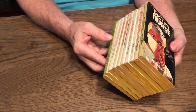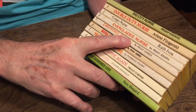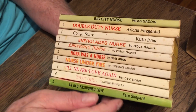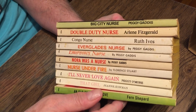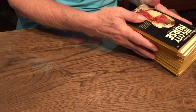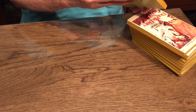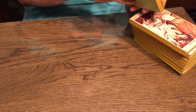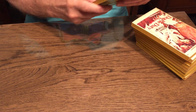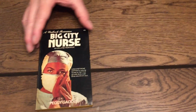But a lot of them are books by Peggy Gaddis, and there are some books with McGuire covers. So we'll take a look at some of those now. These are not in any order. I think they just put them in this series. So there's Big City Nurse by Peggy Gaddis.